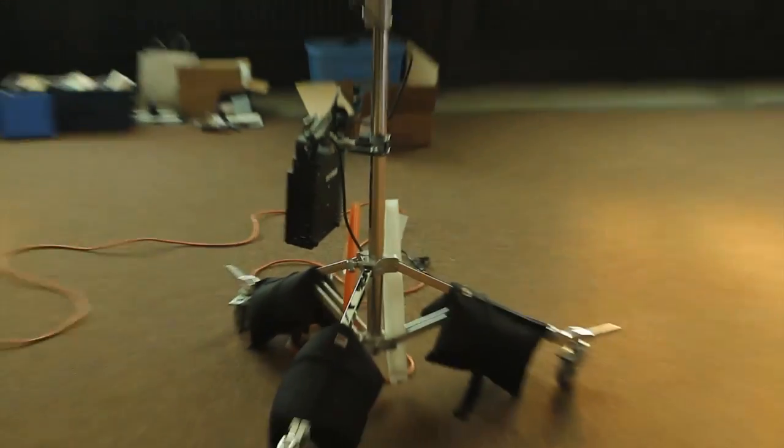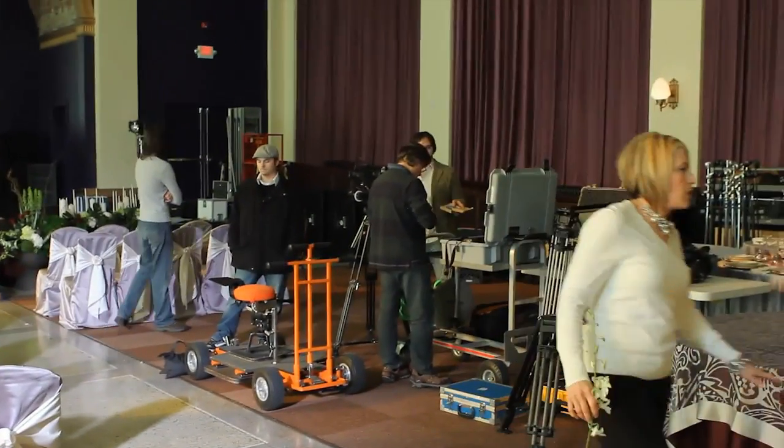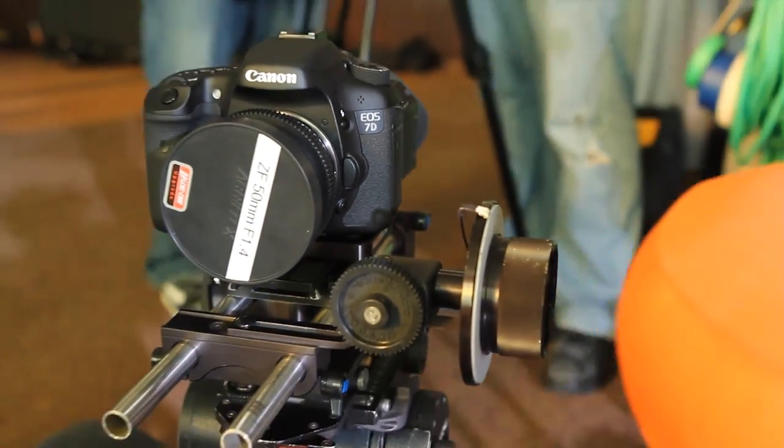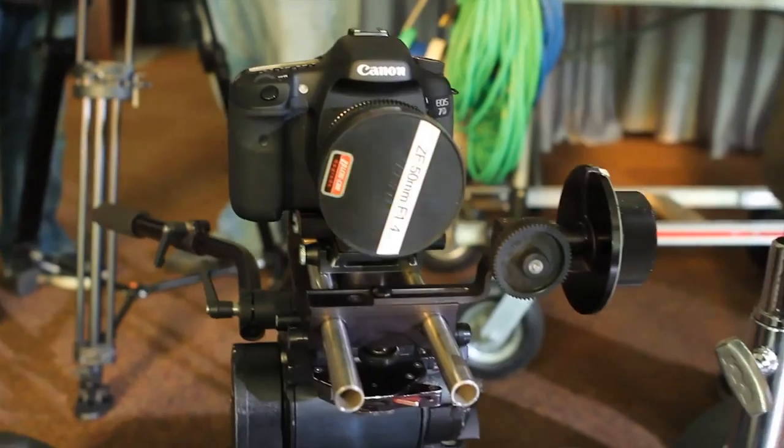All right, so here's the HMI again. This one is the Joker. That's a Joker Bug 800 watts, and if I had to choose one light to keep, that would be the one. I think they had half CTO on there. Was that right? No, quarter CTO, just to warm it up a little bit.